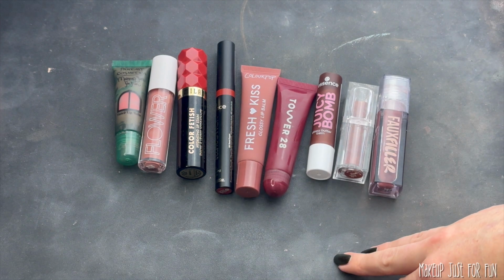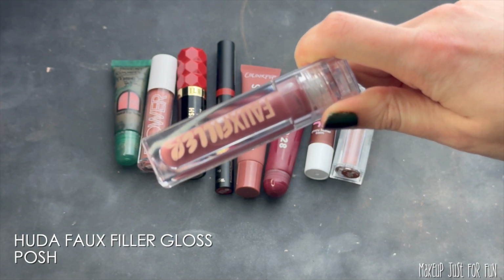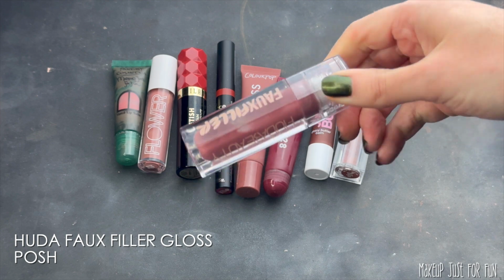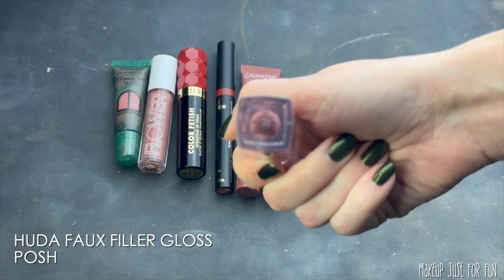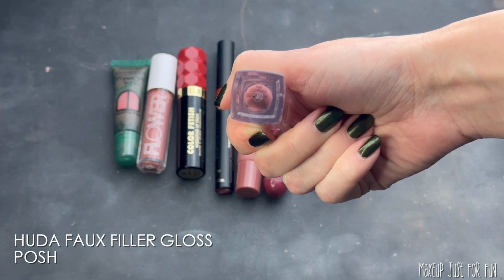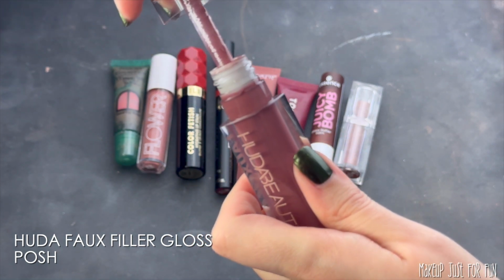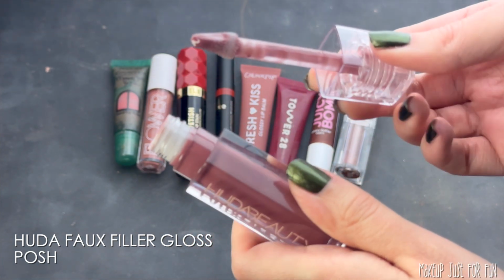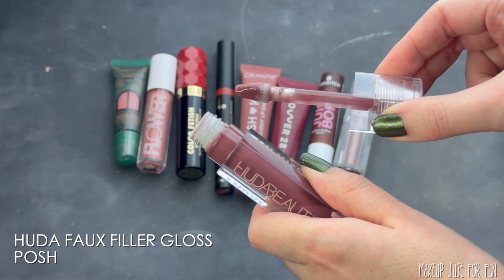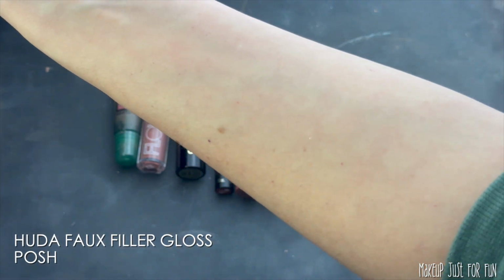For my ninth place pick, I'm going with the Huda Beauty Faux Filler Glosses. Not only did I really like every single color, but I love that they introduced some new shades of this gloss later on in the year. So they came out with a couple more after the initial launch with their holiday collection. I love to know that a brand is really invested in a formula like this when they continue to extend the line. I think this is a great staple type of product for the brand.